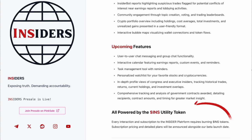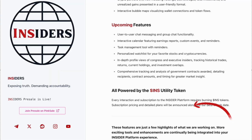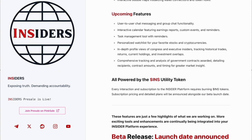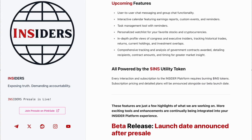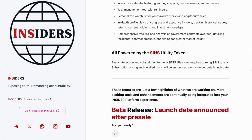To access the tools, you'll need the INS token, which powers the platform and unlocks its features. What's interesting is that INS tokens aren't paid to the project like a traditional fee. Instead, when you activate tools, your tokens are burned, permanently reducing the supply. That means tools might be relatively affordable now, but as more tokens get burned, the price of INS could change, which could make early access more valuable over time. But of course, that depends on a lot of market factors.